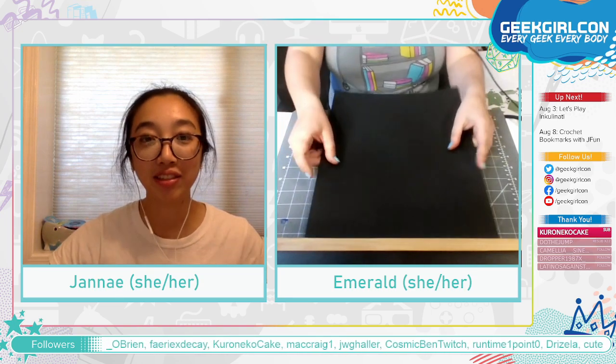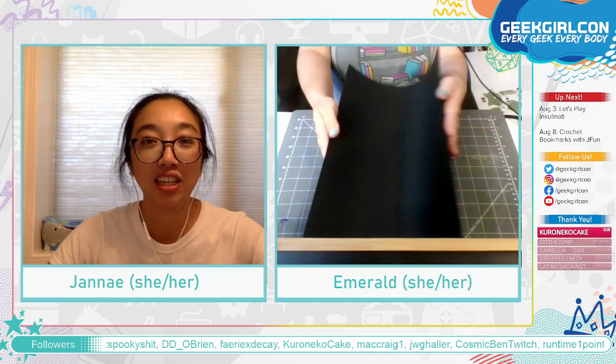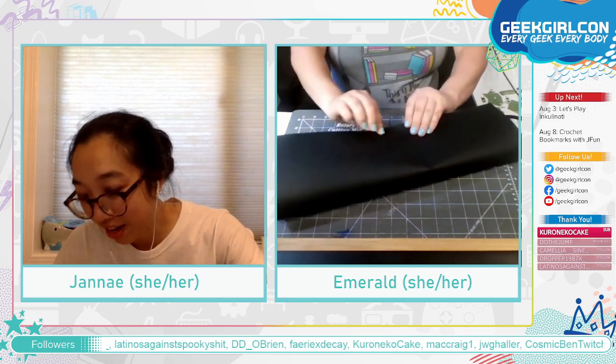I still use that terminology, because that's how I'll tell you. You're going to fold it the long way. So you're going to fold it hot dog style. Hot dog first.